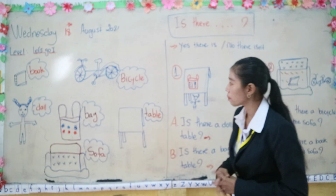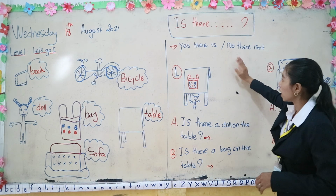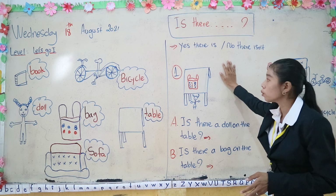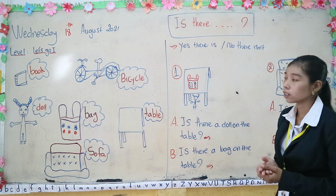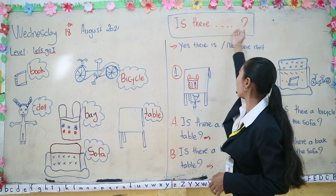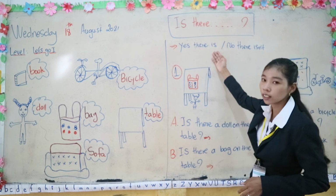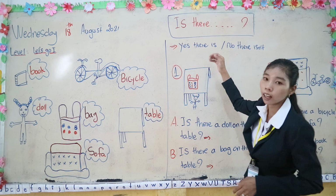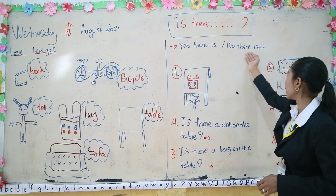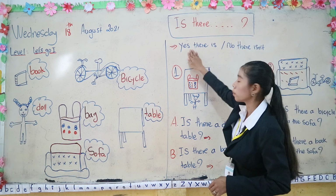So we already know about these words and pictures. Move to the next. I want all of you to answer the question. I already made the sentence question for you, and you just answer yes or no, okay? The question is: Is there? Is there? Point. If yes, you can say, yes, there is. But if no, the answer is no, there is not, or no, there isn't.